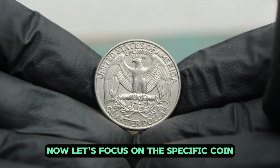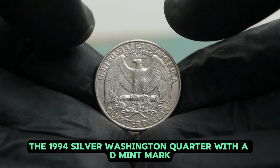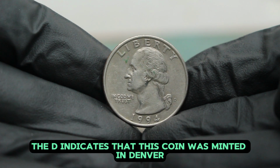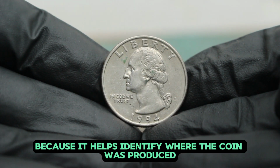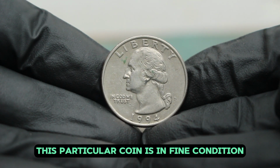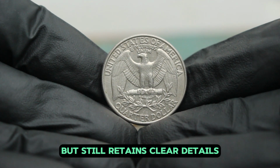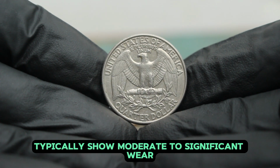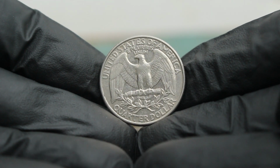Now, let's focus on the specific coin we're discussing today, the 1994 silver Washington Quarter with a D mint mark. The D indicates that this coin was minted in Denver. For collectors, the mint mark is an essential detail because it helps identify where the coin was produced. This particular coin is in fine condition, which means it has some wear and tear but still retains clear details and overall appeal. Fine condition coins typically show moderate to significant wear but are still recognizable and desirable.